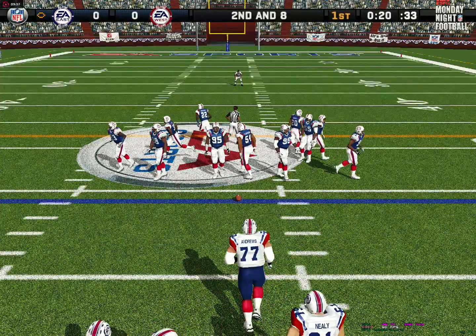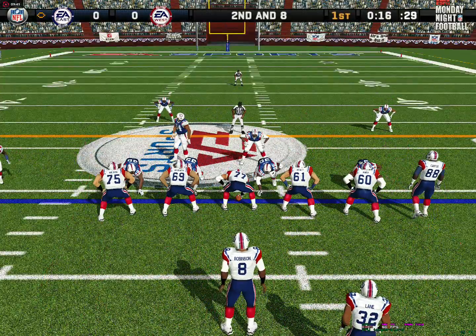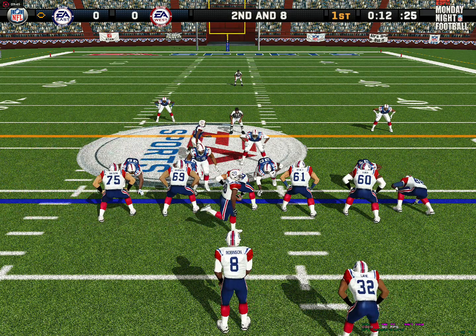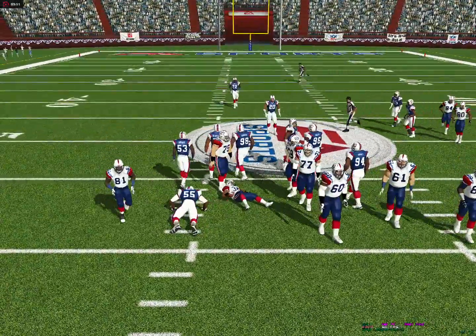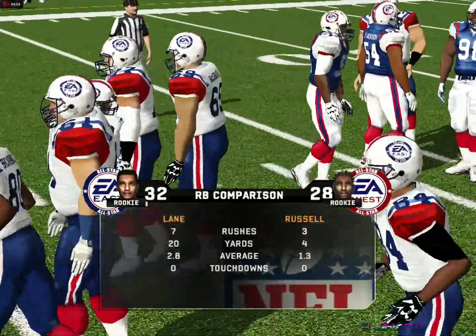Ball on the 44-yard line. The home team line up in a 4-3. Robinson sends a man in motion. Handed off to the back. He's brought down behind the line for a short loss. So let's take a look at how this back compares to the opposition.